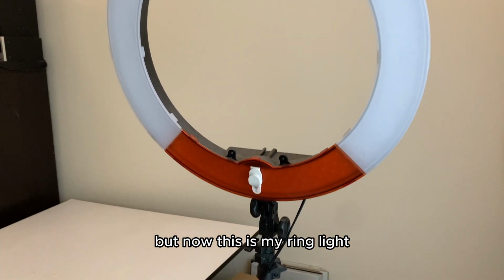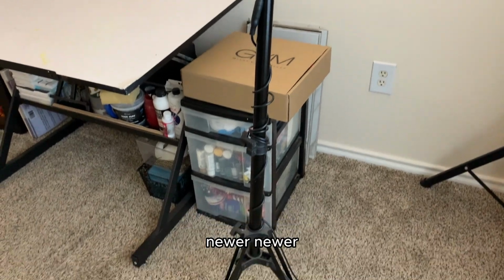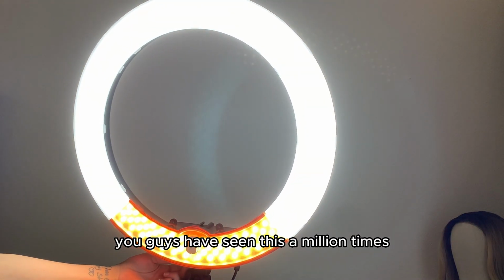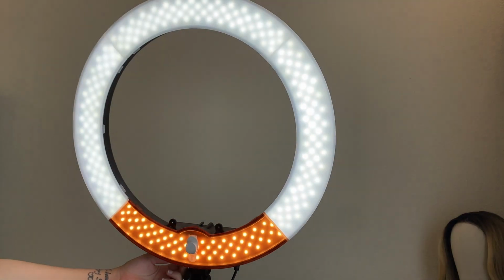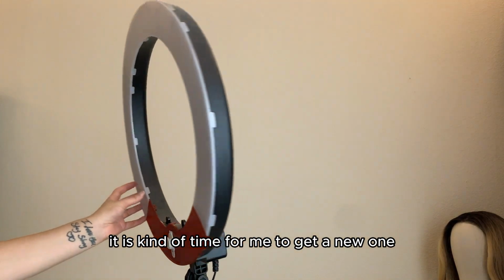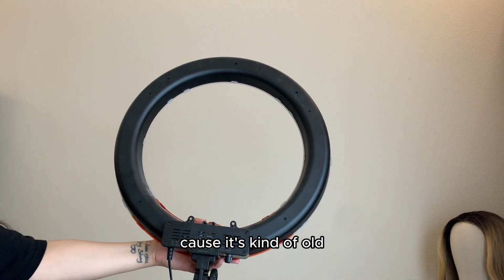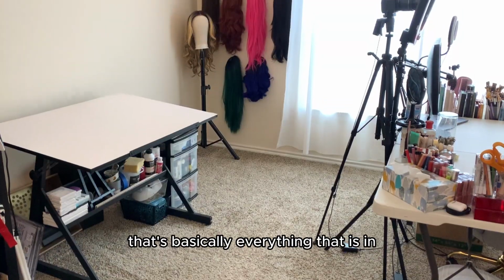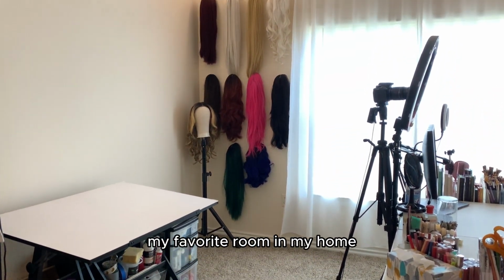But now this is my ring light. So this is your typical newer ring light. You guys have seen this a million times. I also got this off of Amazon. It's been with me since the beginning. It is kind of time for me to get a new one because it's kind of old, but it hasn't failed me yet. And yeah, that's basically everything that is in my favorite room in my home.